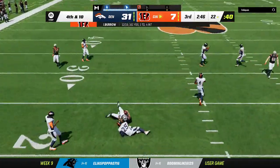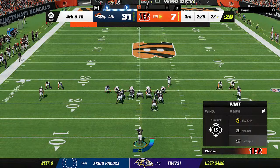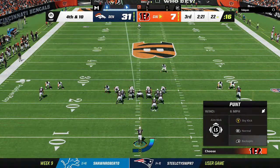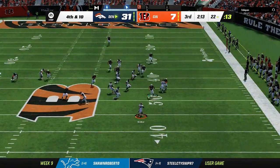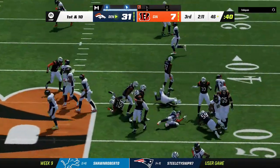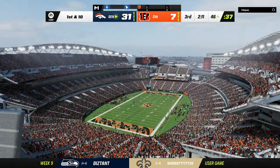Throwing middle, and it's complete. They get 13, but it's not nearly enough, and it'll be 4th down. The Bengals bring out their punter now. And surprisingly, this is the first punt of the game for either team. He punted 3 times in the loss last week as he sends this one away. Officially, that'll be marked down as just a 28-yard punt. And it'll be a short field for the Broncos as they take over 1st and 10.